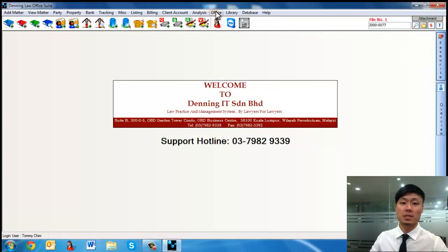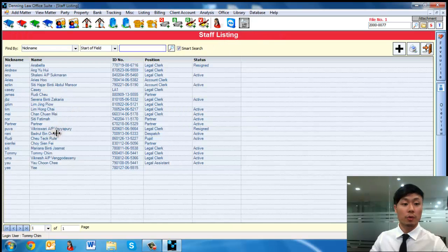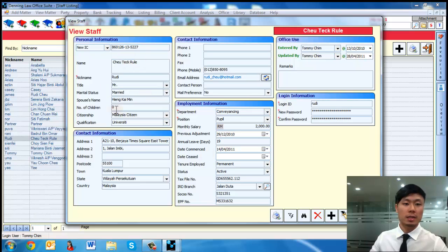The second part is the office system, which is a very simple HR database where you have all the records of all the staffs kept here. Now you can see things like personal information, contact information, employment information, monthly salary, when is the previous salary adjustment, annual leave days remaining, tax, IRD, SOCSO or EPF information of each staff.